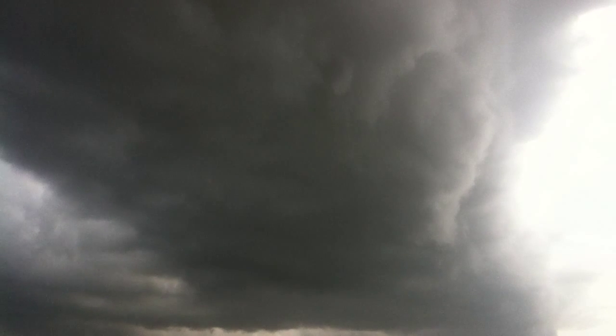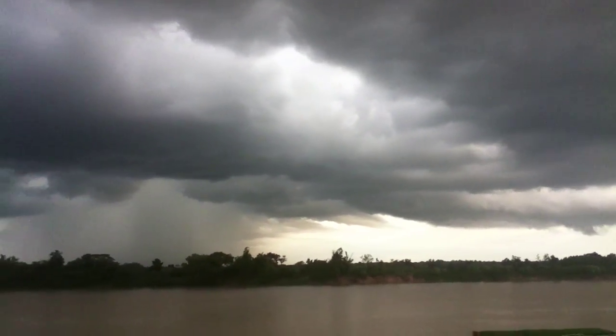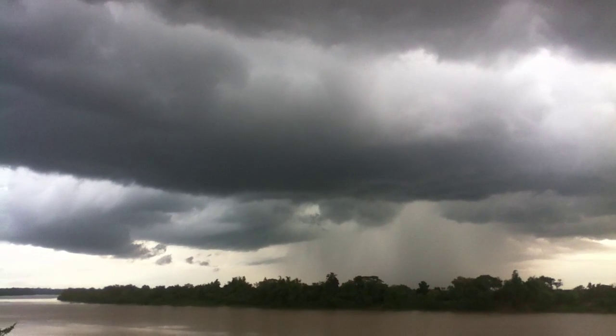And these clouds are moving at incredible speed. When I turn this camera on, the sky above my head was white, now it's black. Let's go back, I want to see how much more it's moved on.